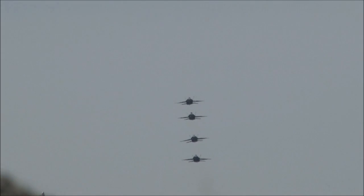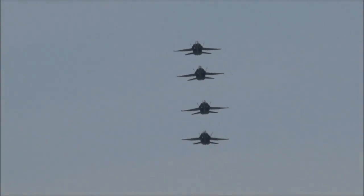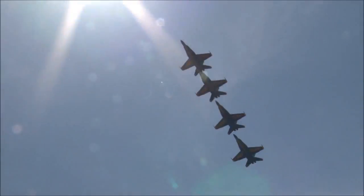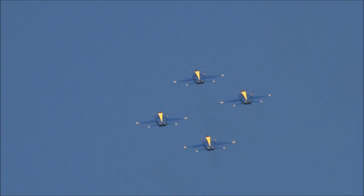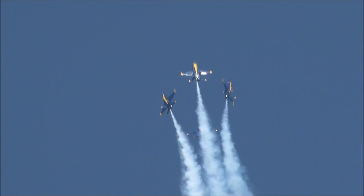Rolling out in trail formation for a dynamic separation maneuver. Crossing center point, they'll climb straight up into the vertical and shift back into the Blue Angel Diamond. Ladies and gentlemen, Blue Angel vertical break.